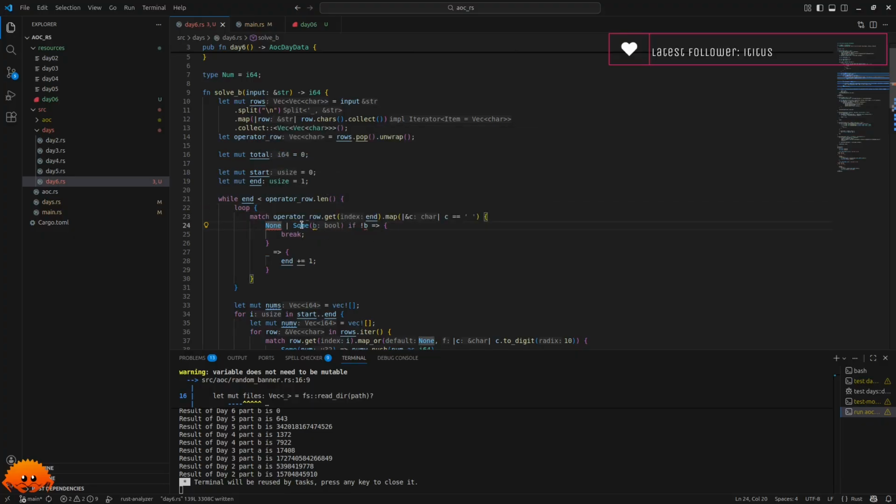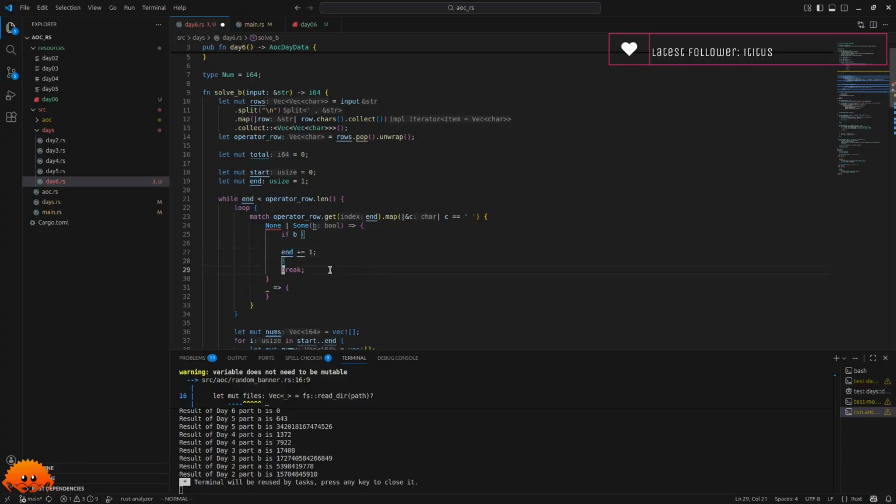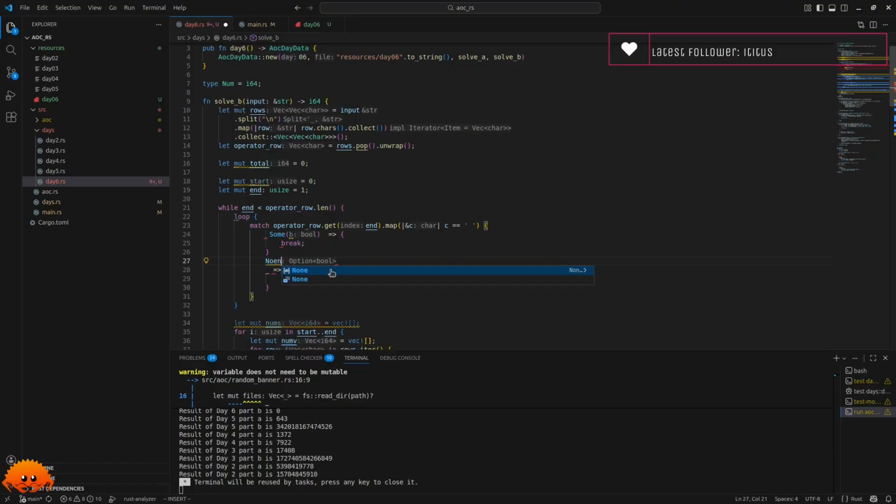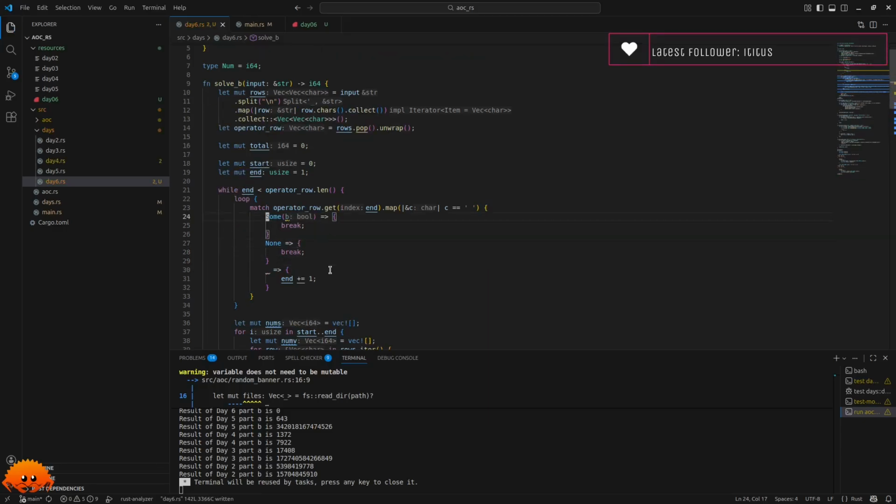B is not bound in all patterns. Can I say it like this? Probably not. No, I cannot. Okay, then we do it like this and simply put another if B in here. Okay, we have to. None has to be its own. So, if not B, break. If none, break. And plus equals 1.